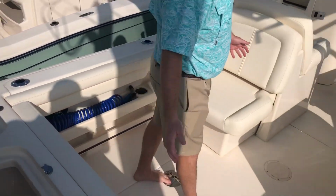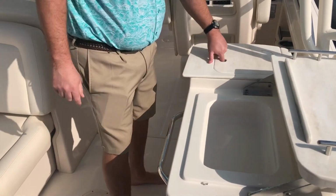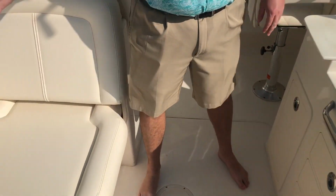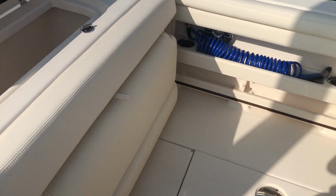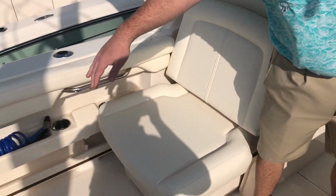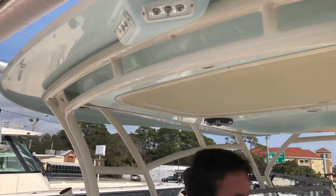As we move into the cockpit, you'll see the nice kitchenette with a sink, plenty of storage underneath. As we swing around here into the cockpit, you'll see Coleman bolsters all the way around, as well as the rear bench seat. This boat has the electromechanical passenger seat where the aft pulls out completely to turn into an aft-facing sun lounger. This boat also has a sheer shade.